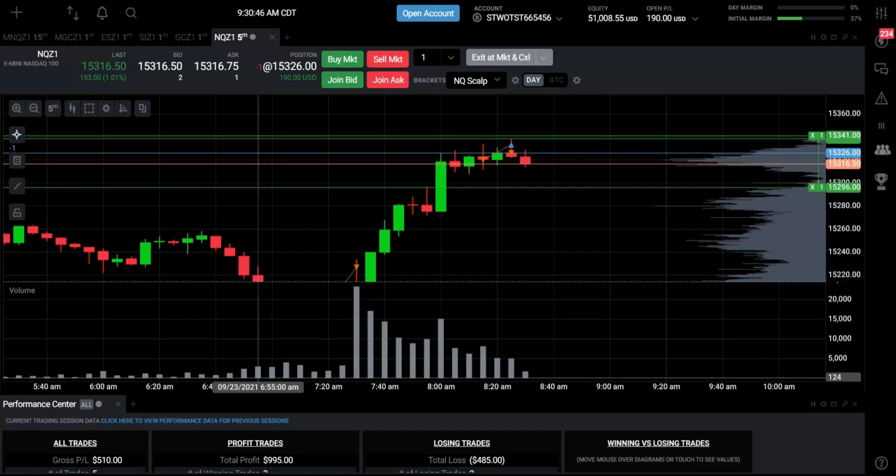The reason that I placed another short is because I made a mistake. My stop was way too close. The text message was suggesting to have a stop above 15,344. The high was below that. It was below 15,340. So it was my mistake. And when I realized that, I just initiated the short again.